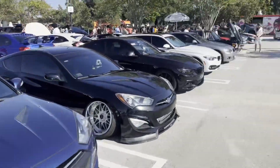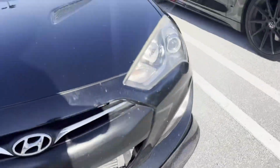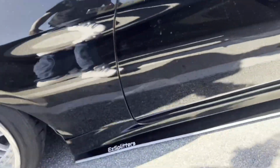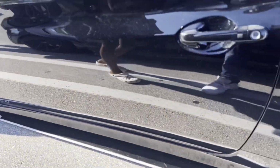You guys make crazy power. This is to the floor. This is to the floor. What? Oh my God. Damn. I might get this easy splitter.